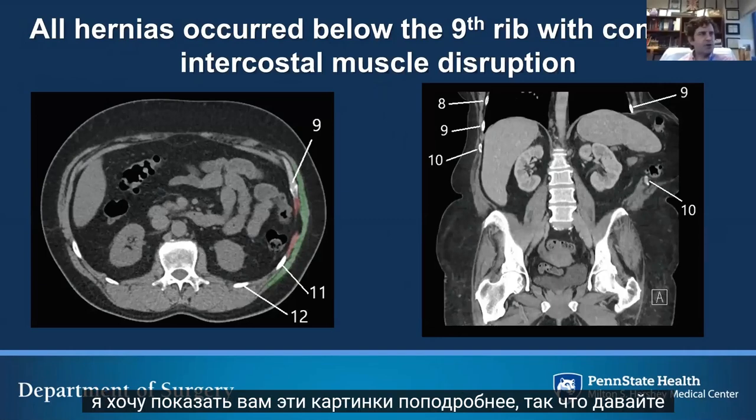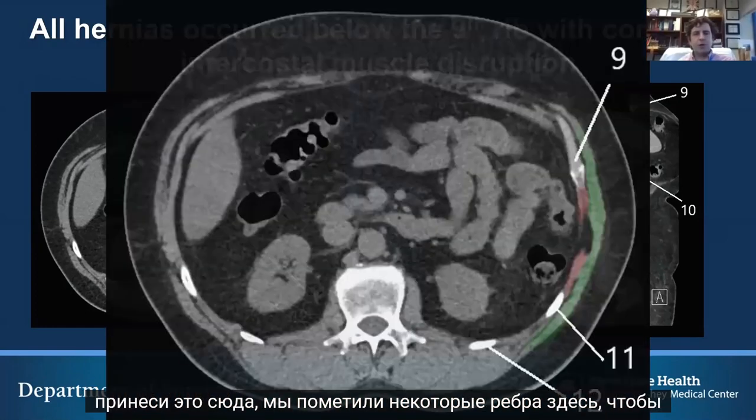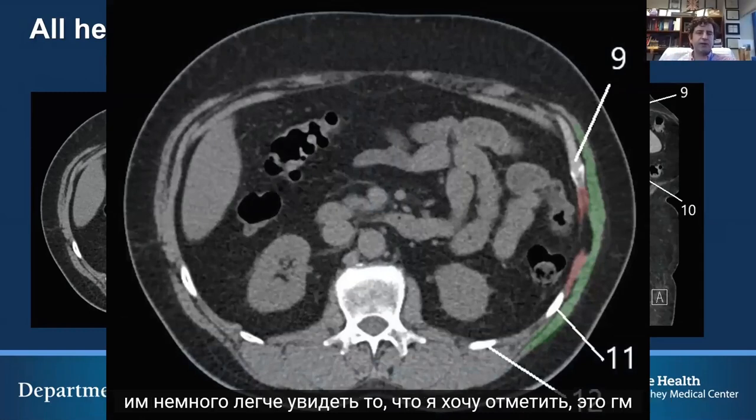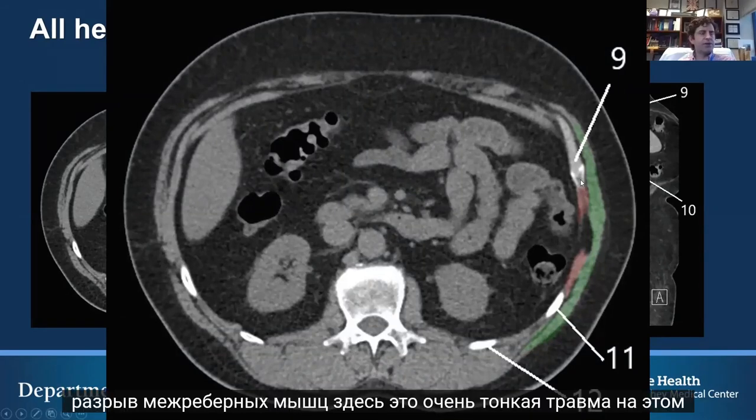So I want to show you these pictures in a little more detail, so let's bring this up here. We've labeled some of the ribs here so that they're a little bit easier to see. What I want to point out here is the intercostal muscle disruption here. This is a very subtle injury at this level.